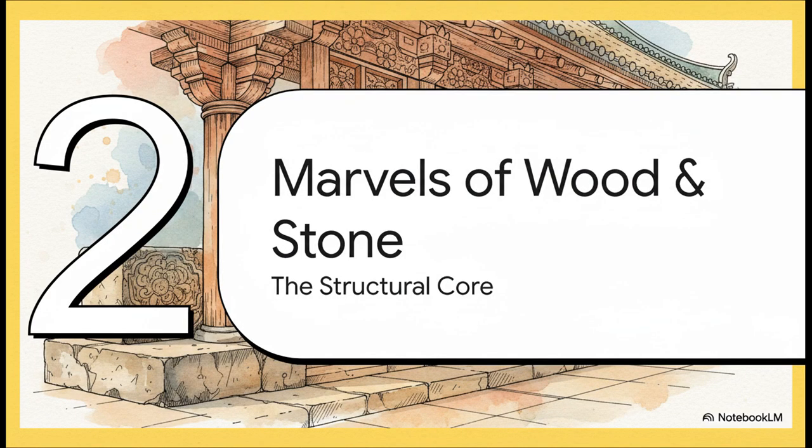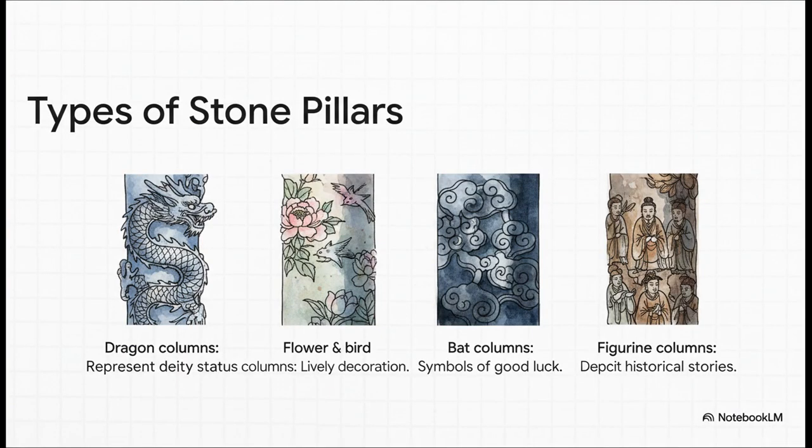Okay, let's step inside. Now we're going to look at the temple's structural core. We're talking about the very pillars that hold everything up. And as you'll see, they are absolute masterpieces of both art and engineering. Once you're inside, you'll notice right away that not all pillars are the same. Nope, each type has its own specific role. You've got dragon columns, which represent the status of the deities. Then you have flower and bird columns to add a lively, decorative feel. Bat columns? Those are for good luck. And figurine columns are there to tell stories of historical figures. See? Every single pillar is a purposeful piece of the story.